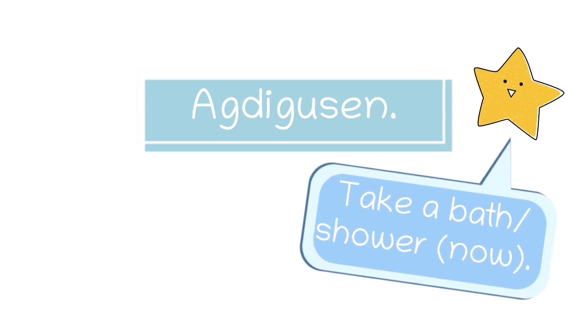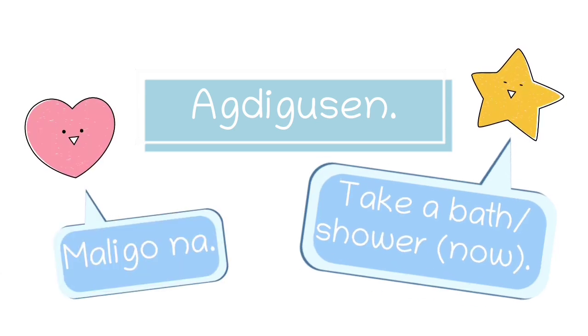Agdigos. Maligo. Also, I just want to add the root verb, digos, ligo. So, balik tayo sa agdigos. Let's go back to agdigos. Let's have that now with the en. Agdigosen.